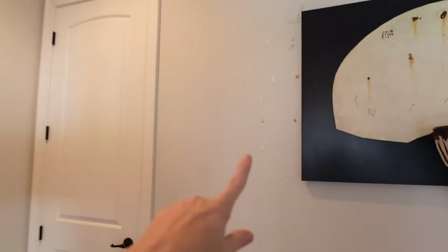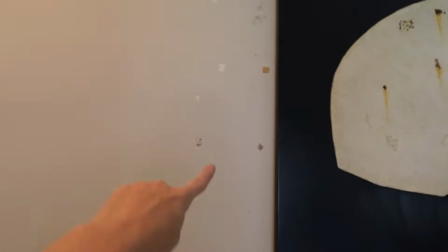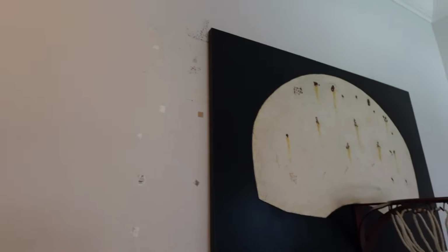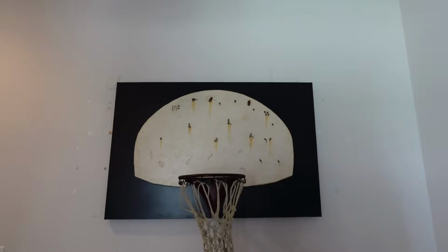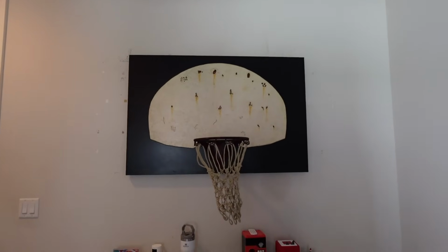I just want to fix up this wall because when I took off the Spider-Man stuff, it kind of left this, but it's easily fixed with some paint. I just need to pull it out of the garage because I do have this paint. And yeah, it's looking good.